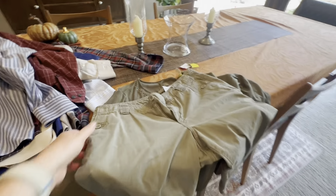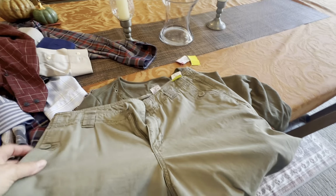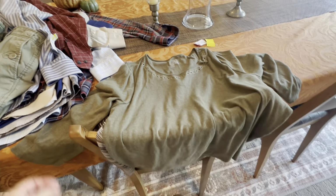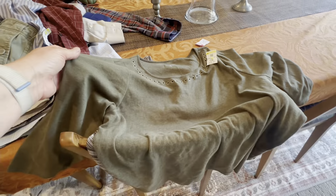Then I got a pair of pants. Yellow was the half off price today. So I got myself a pair of pants for half off, $7.49. These are Eddie Bauer. And this CJ Mink shirt, which I really like, would have made it about $2.75 or so.